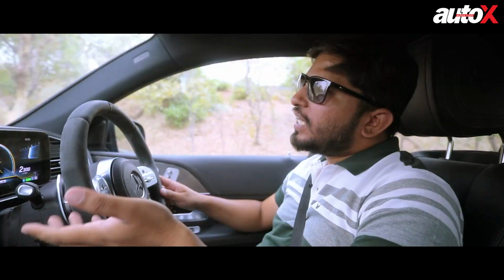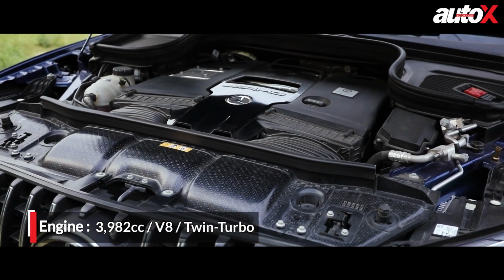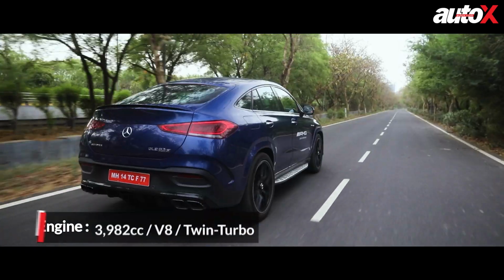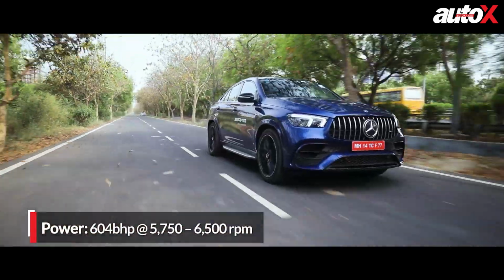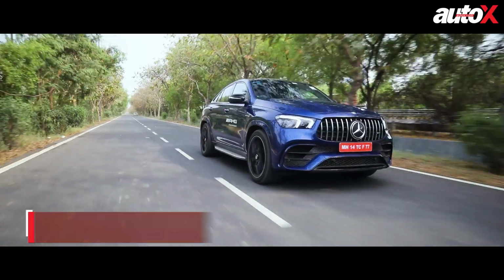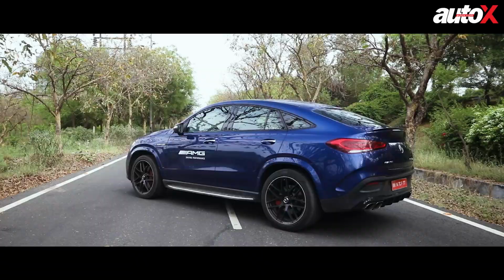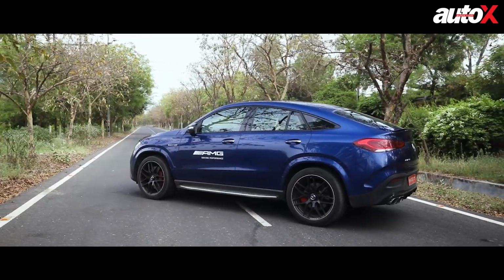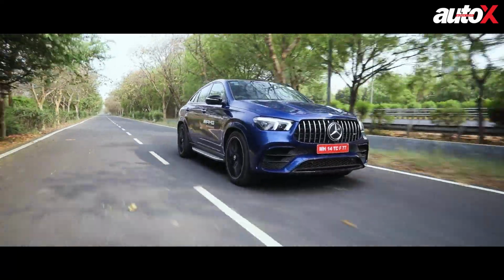The party piece of the GLE 63 is of course its engine, and it is powered by a 4-litre V8 engine. This one develops 604 bhp and 850 Nm of torque. So that is a lot of power in hand. But at the same time, this is a heavy car. It weighs nearly 2.4 tons, so you need that kind of performance. Having said that, everything here is physics defying because this thing can do 0 to 100 in just 3.8 seconds.